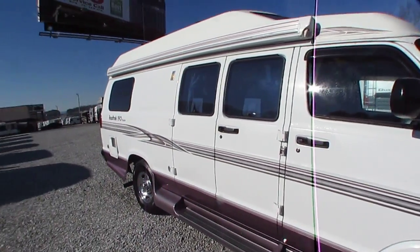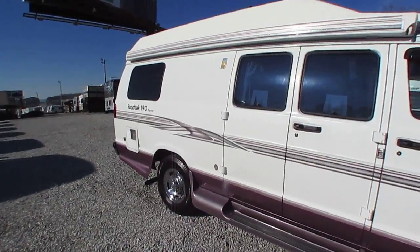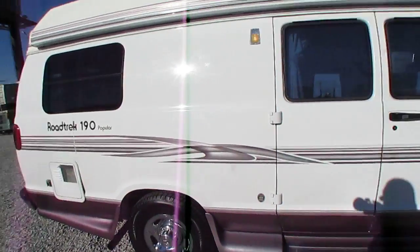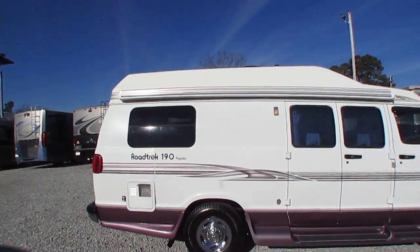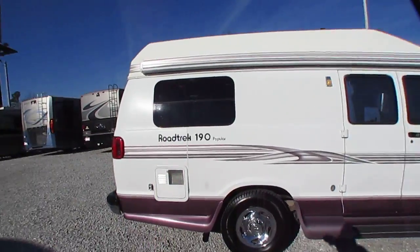When somebody spends the extra money and puts Michelins on over something like a Cooper, that means they obviously care about their vehicle. Well, this thing has been well cared for. Generator just has 135 hours on it. 20 feet long. It's got the crank out awning. This is the king bed model. It can make a king bed.